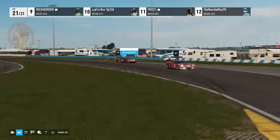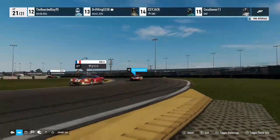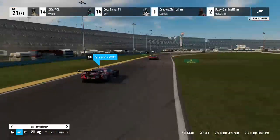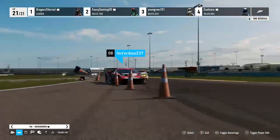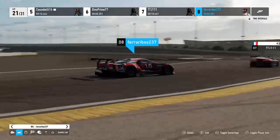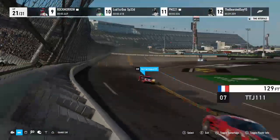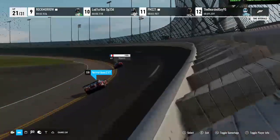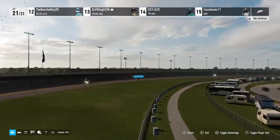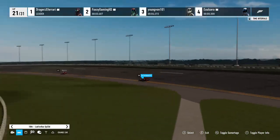And then again, look a little farther back to this battle between Ferrari Boss and TJ. This time it looks like TJ's been a little bit more solid in the infield section. He's going to end up staying ahead of Ferrari Boss. We're seeing the gap starting to really form across the field now.